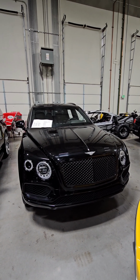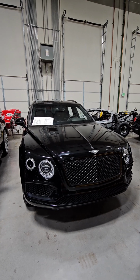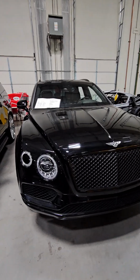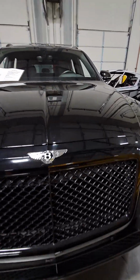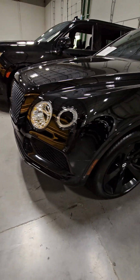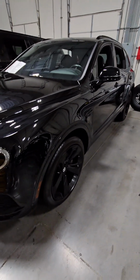This is our 2018 Bentley Bentayga. This vehicle has around 24,000 miles. It's got the full black Onyx appearance package, which gives you the entire black grille. All blackout accents on the windows, so there is no chrome on the car.